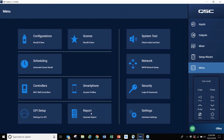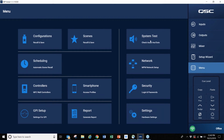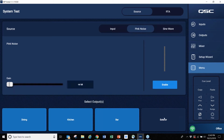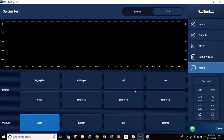And then finally, the report. So we've seen most of that. Other tools: I've got a system test function, which means I can send an input, pink noise, or a sine wave to any of the outputs. If I wanted that pink noise, I would enable it and turn it on for these zones. And then here I add some gain, and now I could walk around and listen to the pink noise in the system. I've also got a real-time analyzer.